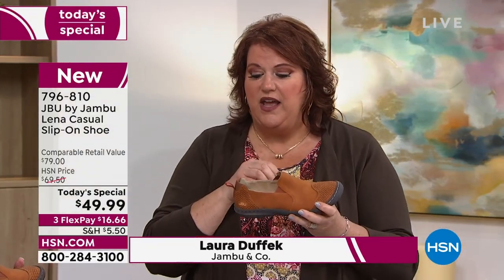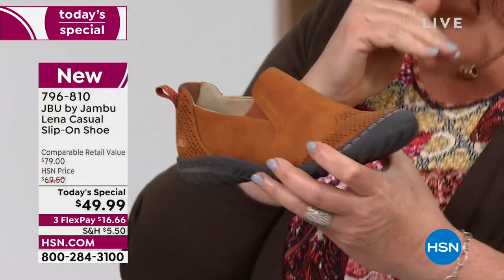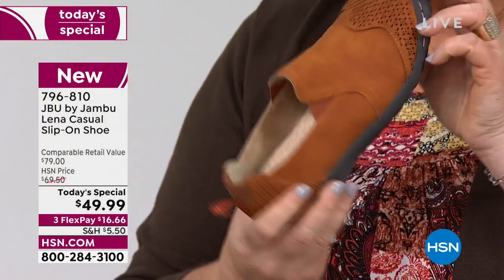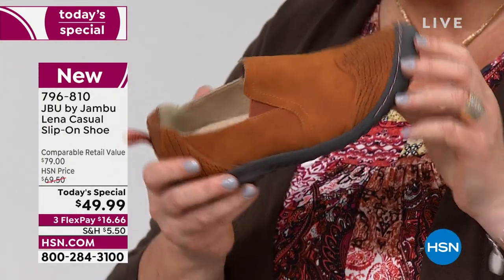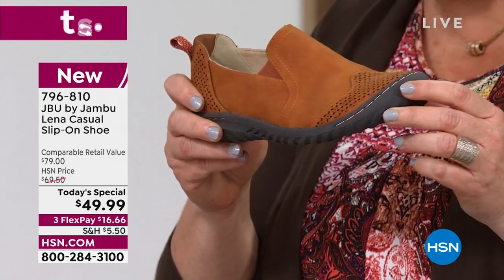And so really what the Lena is about is taking the best of a slip-in, right? A slip-on shoe. So what we did is we added in the goring on the side so it makes it easy to slip on. We like everything about a loafer. That means it can go with jeans, it can go with pants, it can go with leggings. That's why a loafer is so great.